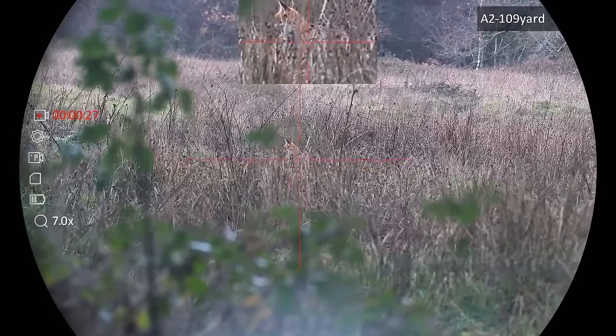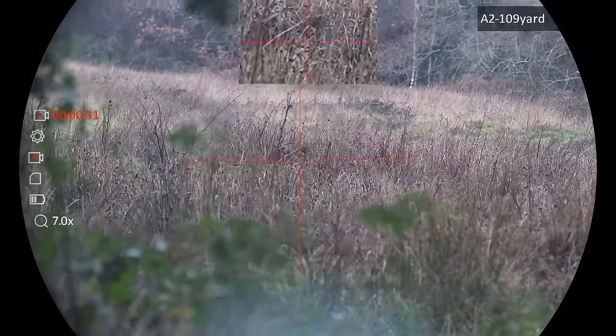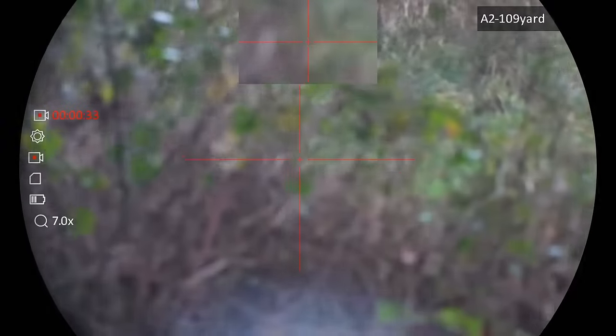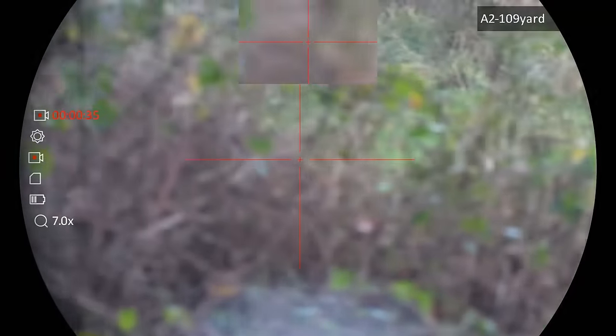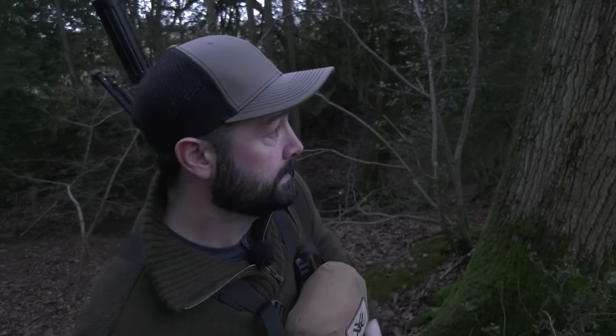Yeah, just come across here and just see, it was obviously a fox coming down. When you said fox, I didn't realise it was going to be quite so close. Yeah, that must be about 50 yards, if that really. So I'm really pleased with that, really pleased actually. The guys in the shoot will be pleased because we have been trying to get some of these numbers down on these foxes.